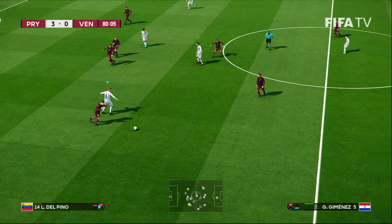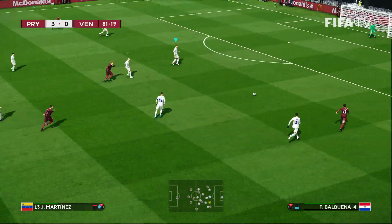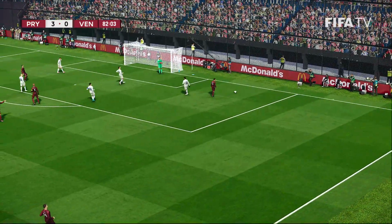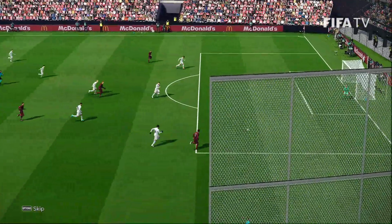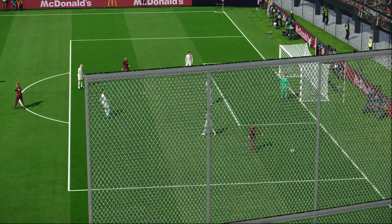Venezuela is dispossessed. Paraguay take possession back, and they're moving very quickly, and they have got a gap there, but now he's offside. So that explains it. I thought that looked like a lot. Well, actually, it wasn't by much. That central defender nearly kept him on.